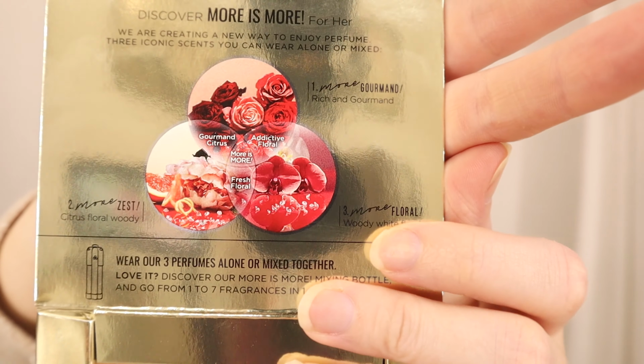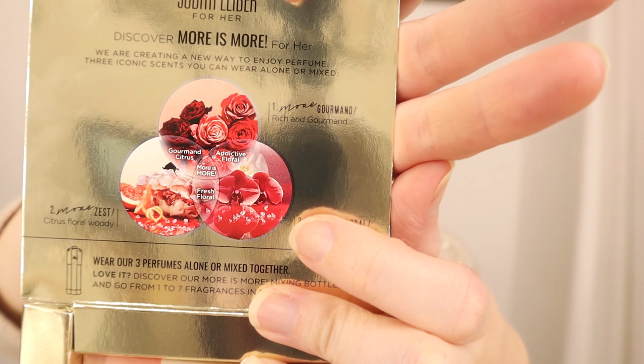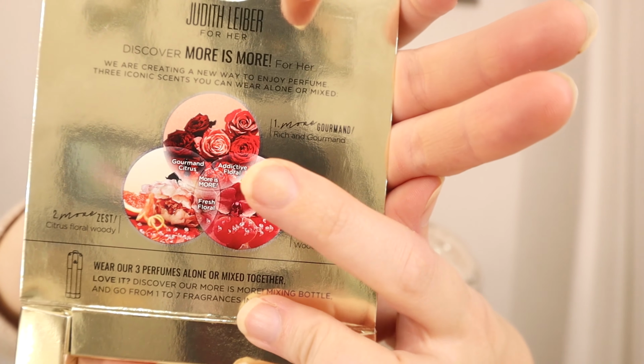So it's three fragrances that you can wear alone or mix together. I don't know if you can see that there, but it explains the three different fragrances and then shows them overlapping as to what they'd be like if you mix them. So the first one we have is more gourmand, which is rich and gourmand. It says that it is blackcurrant absolute and mandarin oil, gingerbread accord, rose oil, and cashmere wood and vanilla.